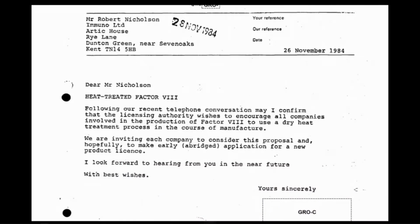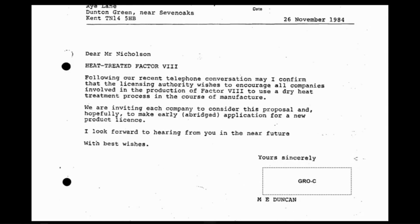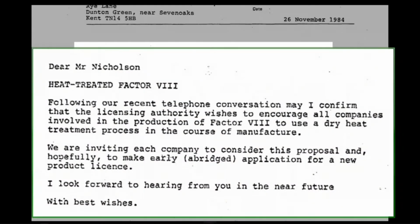So then just to pick up the picture in relation to the licensing process for the heat-treated factor 8, if we go to SHPL 5067_028, this is a letter to Immuno, but we know from another letter that it was sent in similar or identical form to Armour. So it's 26th of November 1984. It's from M. Duncan. This is to Immuno, but it says, following our recent telephone conversation, may I confirm that the licensing authority wishes to encourage all companies involved in the production of factor 8 to use a dry heat treatment process in the course of manufacture. We're inviting each company to consider this proposal and hopefully to make early abridged application for a new product license.